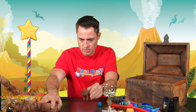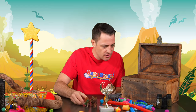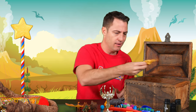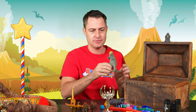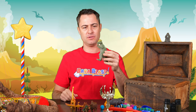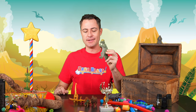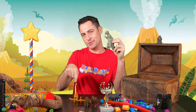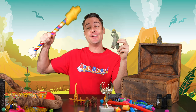Oh, a triceratops. Oh, a stegosaurus. Oh, a pterodactyl. Oh, a brachiosaurus. And Blaster, what is this one called? Oh, a pachycephalosaurus. These had really strong heads. Blaster, I already know about these dinosaurs, so can we go learn about this dinosaur? Cool. Here we go.